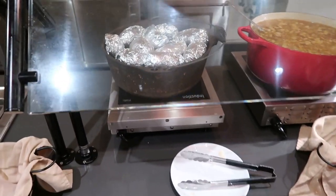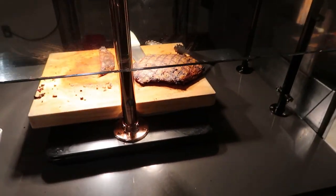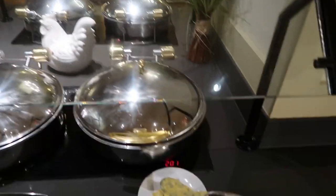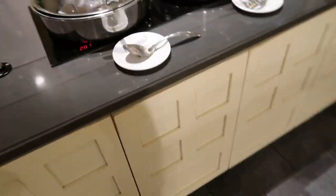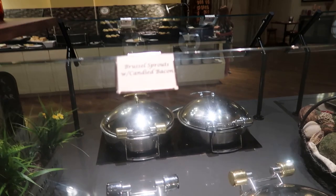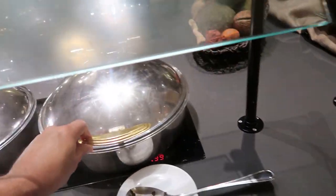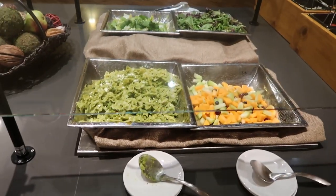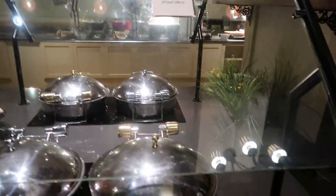So baked potatoes. Not sure what that is. Biscuits. Steak. Nice. Get some steak, please. Fish, don't like that. Cream corn. Oh, Brussels. You got it? I'm having them. Brussels sprouts with candied bacon. Cider braised collard greens. Broccoli, roasted cauliflower, fried okra.